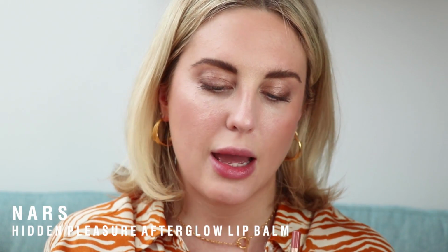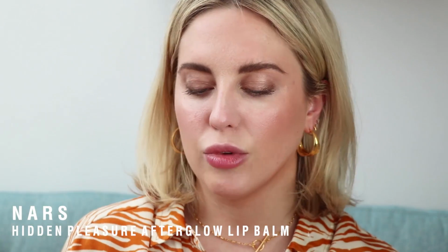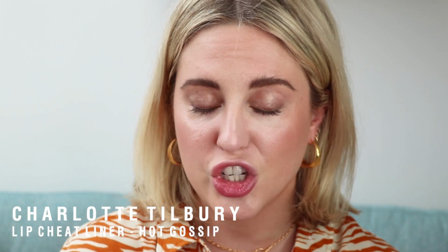Lips. Before we finish with the powder, we're gonna do the lips, and this is a combo I've been absolutely loving recently. Before I do that, I will just prime them. I've been using this from NARS. It's their Hidden Pleasures Afterglow Lip Balm. Really, really nice. So to line my lips today, I'm going to be using a Charlotte Tilbury Lip Cheat Liner.